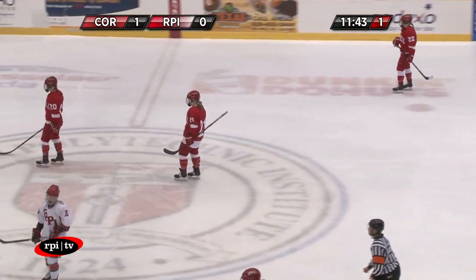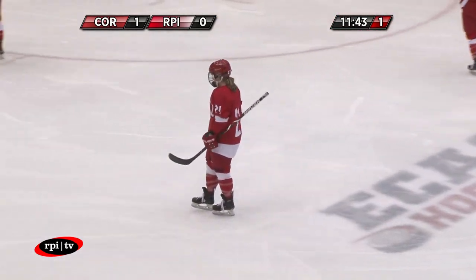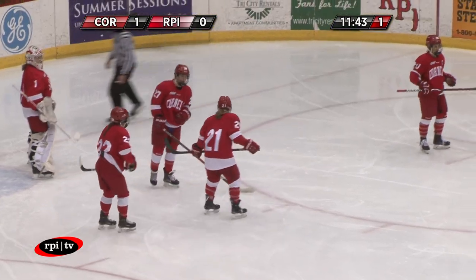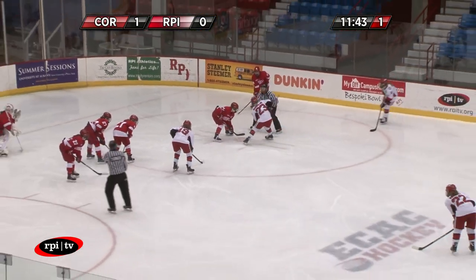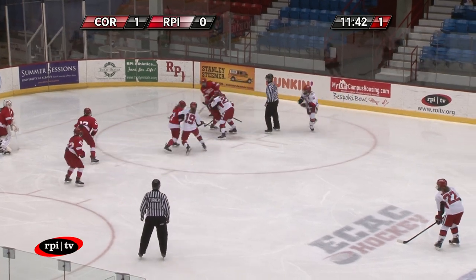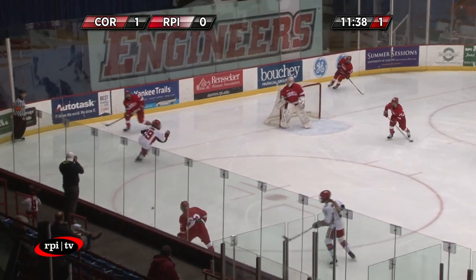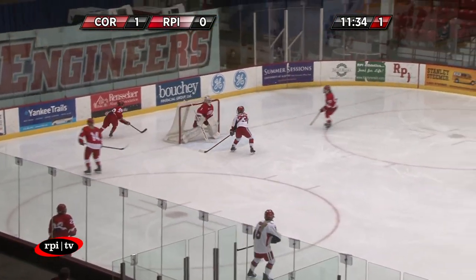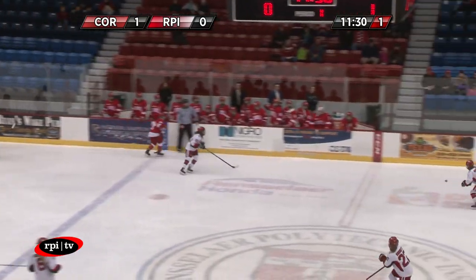11:43 to go in the first period. Not the start RPI wanted. They trail 1-0, but they've settled down considerably and haven't allowed a second good scoring chance. The first one was a gaping hole in the middle of the defensive coverage, but they've clamped down since then. And Solander's made six saves, but none of them out of the ordinary, especially for her workload expected.